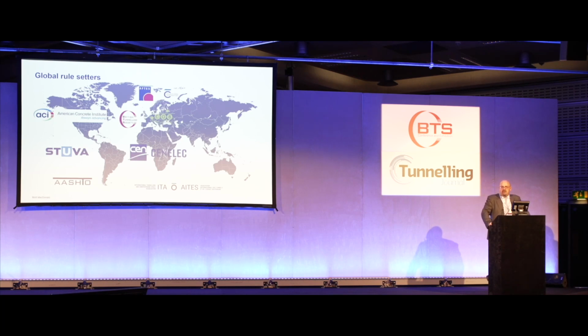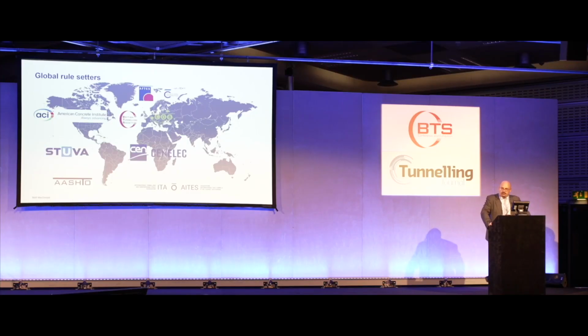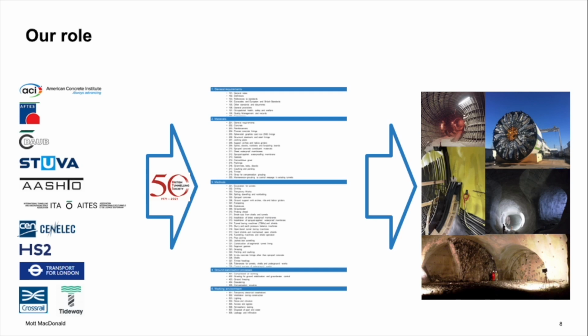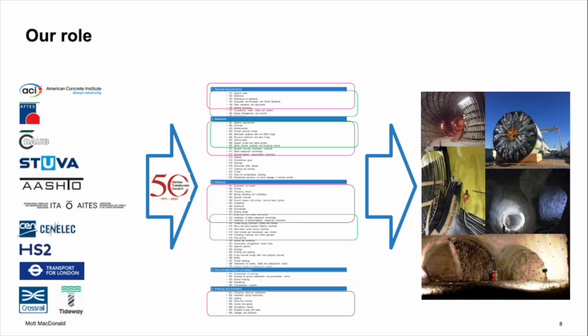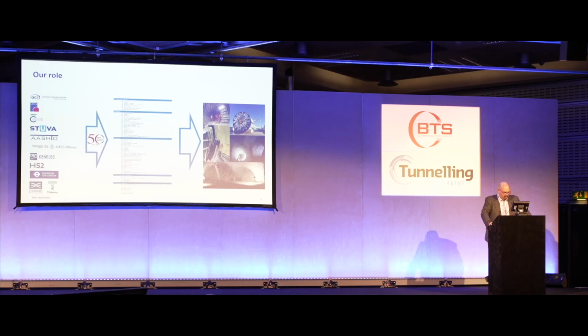We have also, last but simply really not least, the ITA, which serves as a common forum for all of us to exchange our ideas and pick up new developments and new theories in tunneling. Where do we sit in that? What's our role? Obviously this is a bit of a personal take, but the way I see it, the BTS is our link between these various standard setters and developing bodies and the UK tunneling industry.